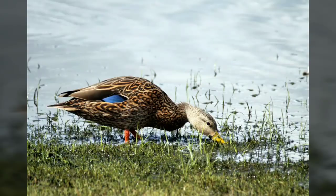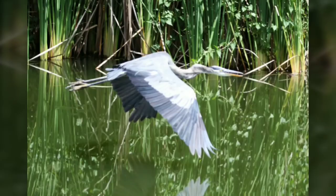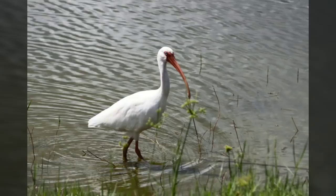I lost my bird identification book when we moved down here. I need to get that back. So some of these are great blue herons. You've got little blue herons. You'll see an ibis in the pictures. Wood stork. This fellow was on a golf course this morning as I drove by.